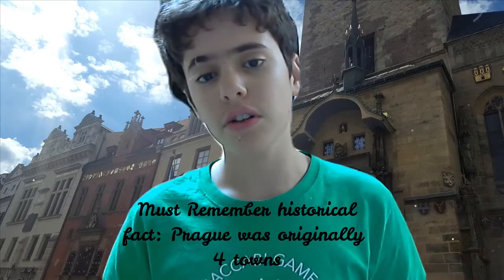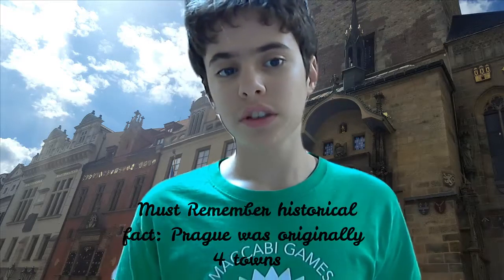And remember that Prague was four towns and became one town in the 1700s. So just remember that. There's the New Town with Wenceslas Square, and the Old Town with the Old Town Square, and the castle with the castle, and the Lower Town with all the cool stuff there, with the St. Nicholas Church. So just remember that.